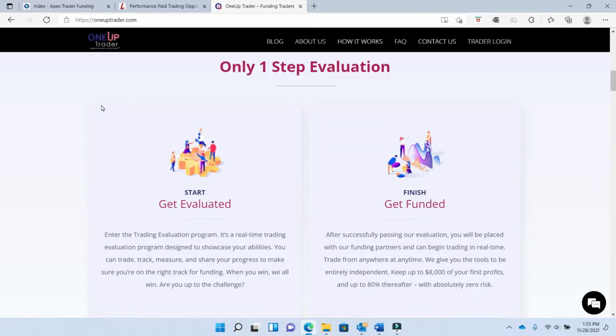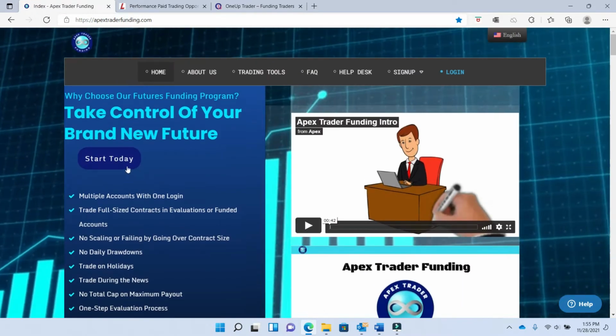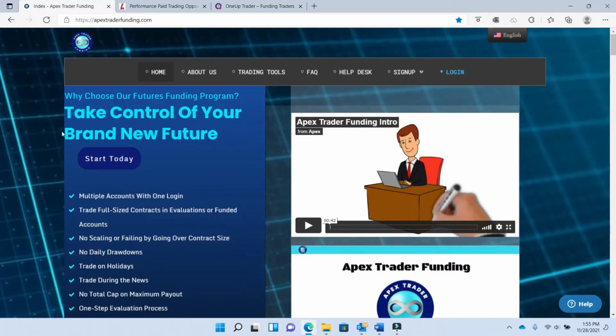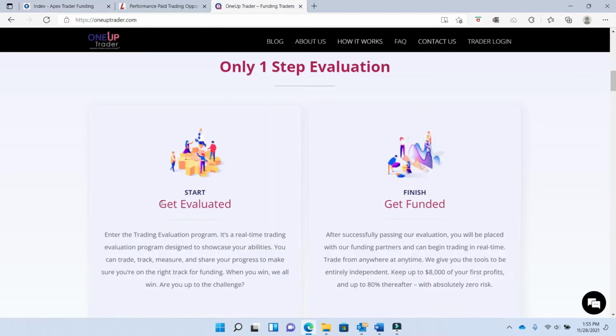But anyway, so what do these companies do? So there's 3 that I have personally used. You see OneUpTrader here. There is one called Lilu Trading, and I've used them as well. And then this one here is Apex Trader Funding, and this is the company that I'm currently using, and that's the one I got funded through. So, and this is the one I recommend. But just to explain what it is.